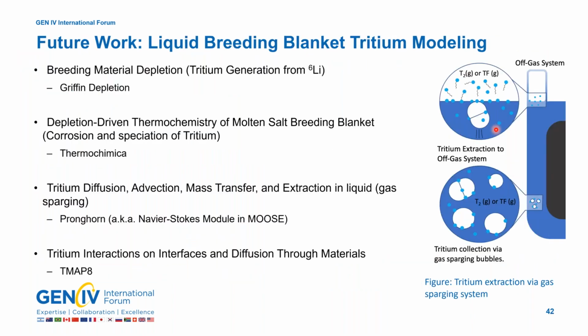And then lastly, this is some future work that we're actively looking for funding and collaborators on, which is liquid breeding blanket tritium modeling. The idea is we can use our Griffin depletion model to get an idea of how much tritium is going to be generated from our lithium-6 in a fusion system. So as opposed to fission, this is now looking at fusion tritium breeding blankets for fuel generation. We'll be able to look at how much tritium is generated. We'll be able to look at the chemistry control of that breeding blanket using thermochemical modeling, right?